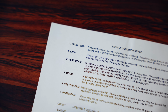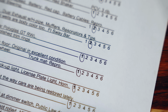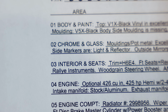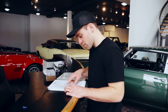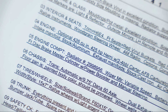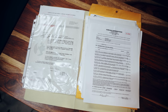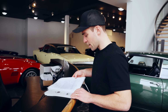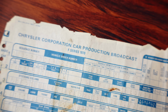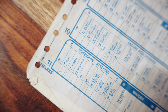So he does a 1, 2, 3, 4, 5, 6 condition scale, everything here being 1 or 2 condition, meaning the best. He goes through body and paint, the chrome, the glass, the interior, the seats, all the options here, H6 red seats, engine, the optional 426 cubic inch, 425 horsepower Hemi, and then gives you an absolutely comprehensive report with all the options from back in the day. And then you can cross-reference that to the original broadcast sheet here that would have been under the seat from the factory with all the numbers and all the options on this thing.